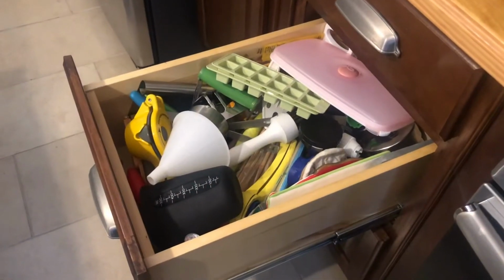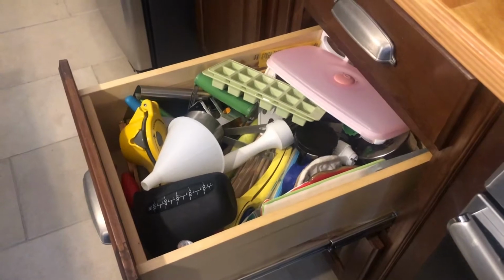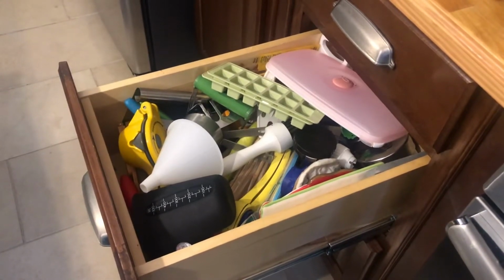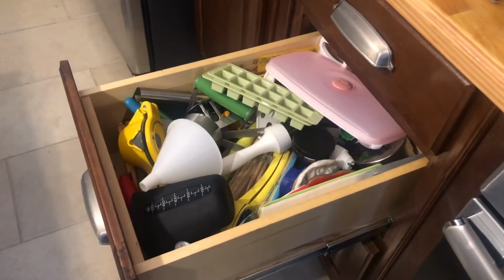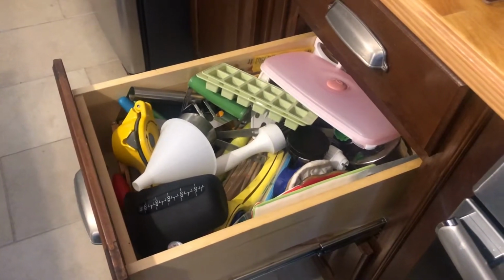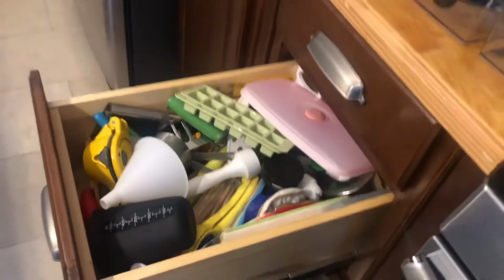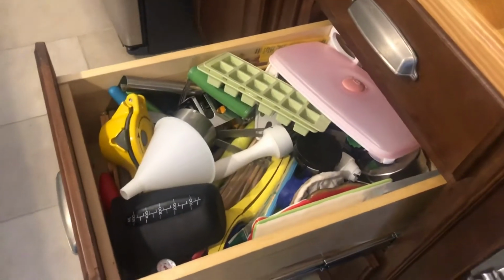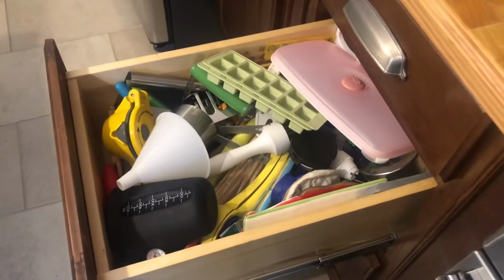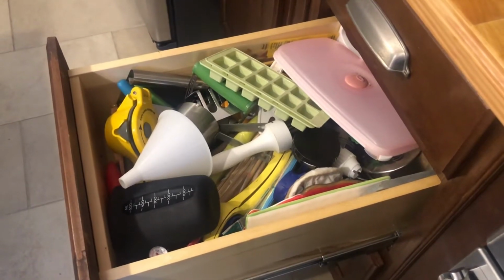So this is the kitchen drawer that I want to organize. Yes, I am, and proud to say, I am a kitchen gadget hoarder. I love my kitchen gadgets. And yes, I do use each and every single one of them. You can see that this drawer is deep, and that means I have a lot of gadgets in there. So I wanted to organize it, and I decided to use bins to do it.